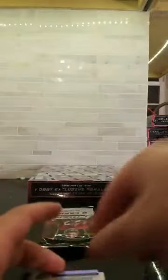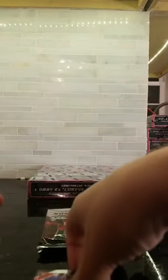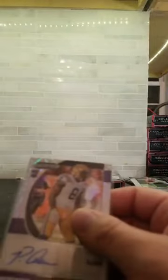Jacoby Brissett, Mark Ingram, Baker Mayfield, Russell the Muscle Wilson out of 299 going over to those Badgers. Shea Patterson, that's going to be a Prizm. Jalen Hurts. Anthony Gordon, a nice little Patrick Queen going over to LSU. That's going to be 41 out of 49. There you go, LSU. You got the Burrow, Patrick Queen. Not bad.